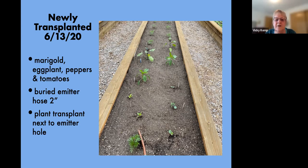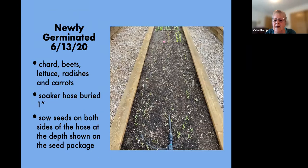So this is newly germinated. And so this is a different type of hose. It's a soaker hose. It goes down the middle and then doubles back around. And there's actually 3 lines of soaker hose in that raised bed right there. So since it's a 22-foot long bed, it's probably a 75-foot piece of soaker hose.